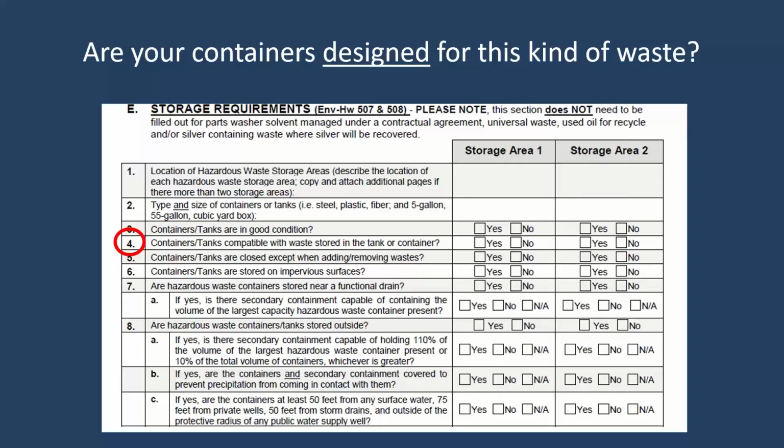Item 4 says the waste has to be compatible with the container or tank that it's stored in.